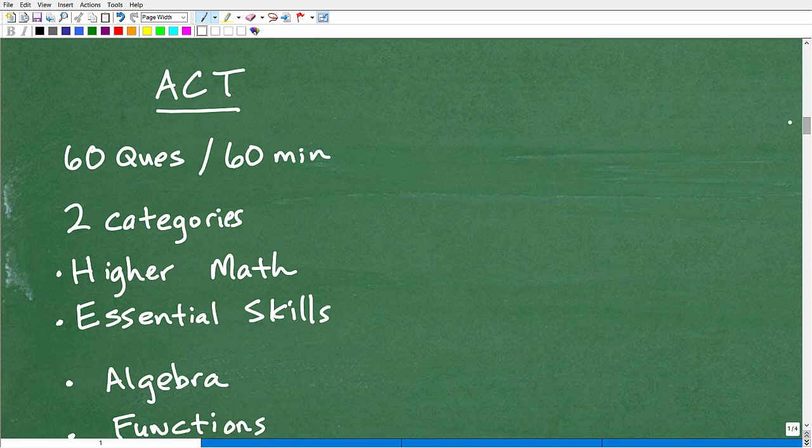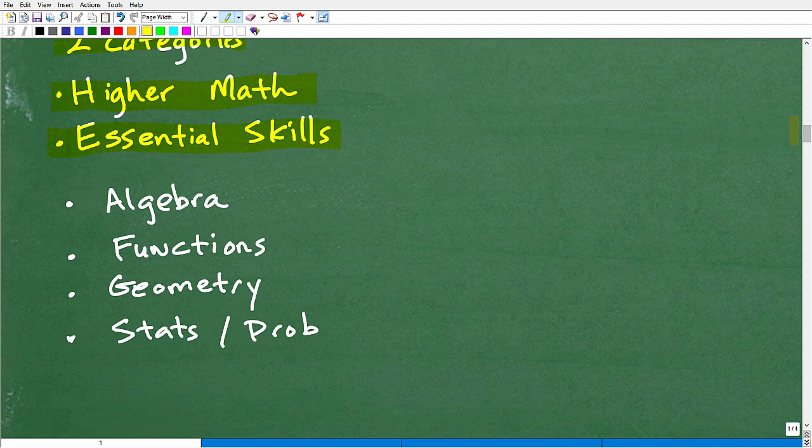So right off the bat, what are the big differences here? Well, 60 questions, 60 minutes. So you kind of have one main section, and you got 60 questions, 60 minutes. So you can just do the math right there. You have 1 minute max per question. So it's a little bit shorter time pressure than the SAT. And there's two categories, not really like two sections, kind of like two categories. There's a higher math and an essential skills kind of math category, but effectively, it's pretty much the same kind of math as the SAT. So algebra, functions, geometry, statistics, probability.